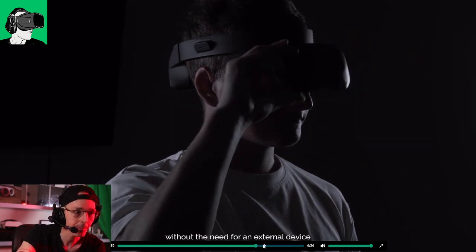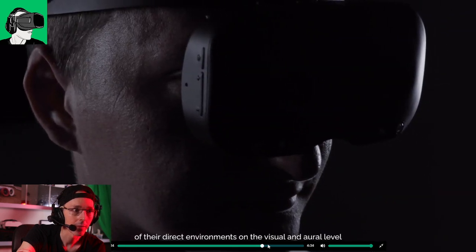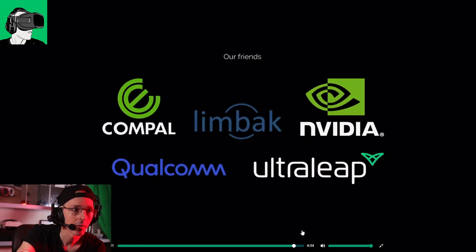The need for an external device, which would isolate the user from his surroundings. Control of the direct environment. To process eyelid size and every single part is optimized for manufacturing. AR, that is good. All right, guys, so they work with various different partners.